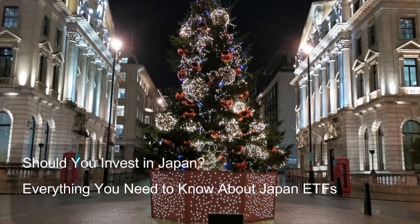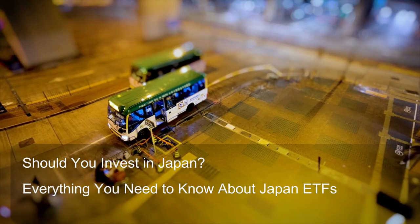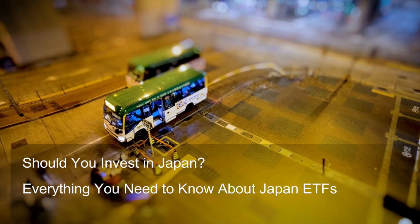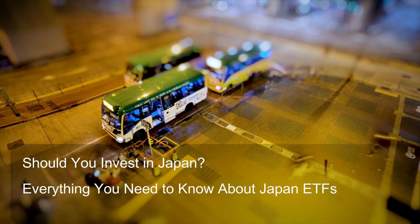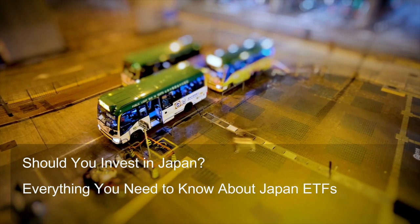Deflationary pressures. A shrinking population can lead to a decrease in aggregate demand for goods and services. This could put downward pressure on prices, creating a deflationary environment. Deflation can hurt corporate profits and stock market performance.